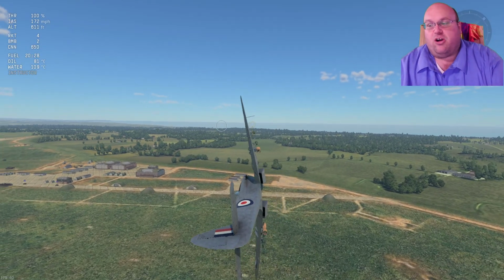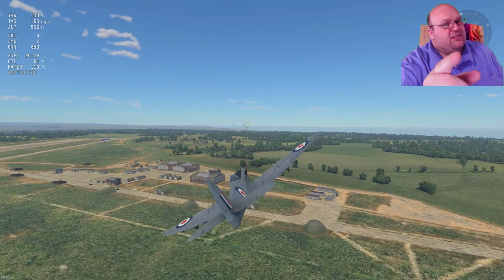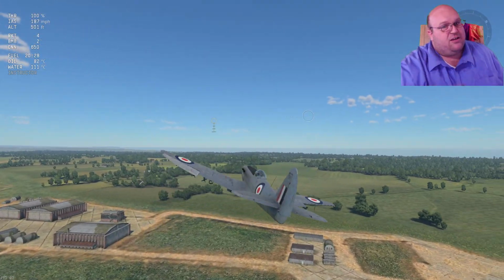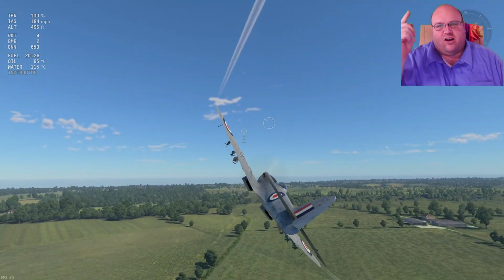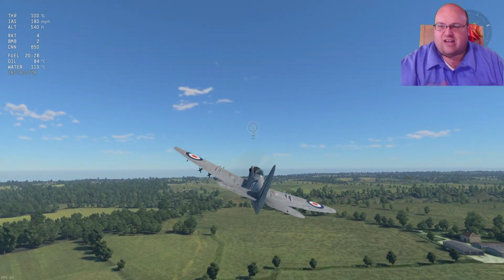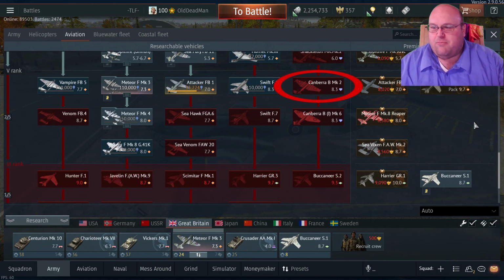The Spitfire F Mark 24 is going from 6.7 to 7.0. That was the one they mentioned last time. And obviously they decided that you've got to go against more jets if you've got a Spitfire F Mark 24. So prepare for that to be coming your way. The Canberra B Mark 2 is going from 8.3 to 8.7. Again, I don't agree with that, but it is what it is.